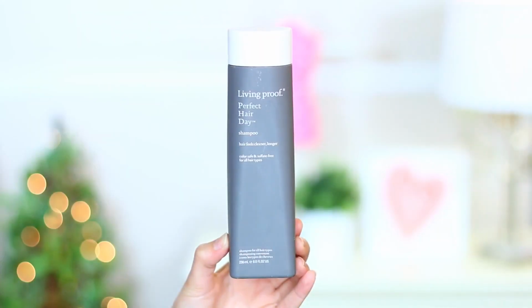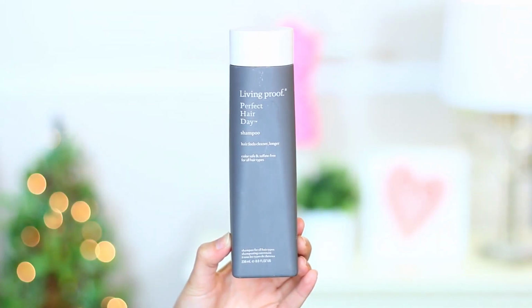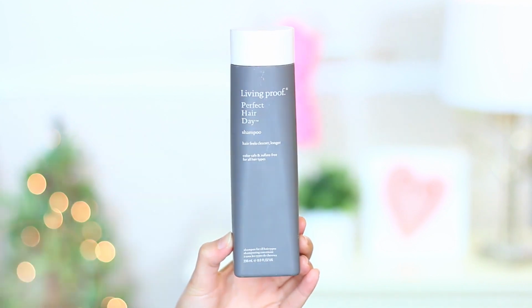So this is the Living Proof Perfect Hair Day shampoo, and again, I only went through the shampoo, but this says hair feels cleaner longer, it is color safe and sulfate free, and it's for all hair types. I love this shampoo just because it is perfect for my hair type, I feel like.